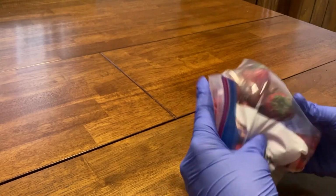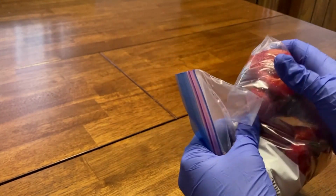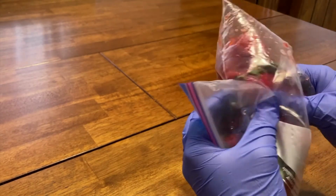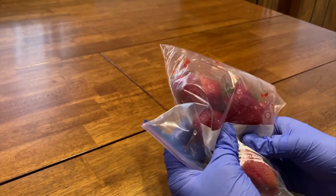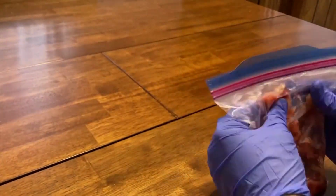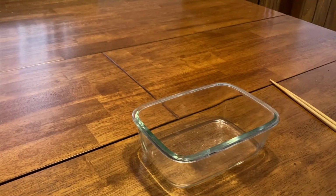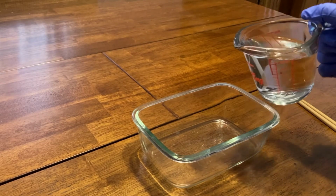Next, slowly mush the strawberries with your hands by pressing on the Ziploc bag. This may take some time, so keep at it. Make sure to break the strawberries apart as much as possible. If there are any big chunks left, keep squishing.